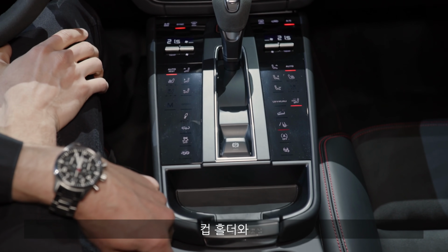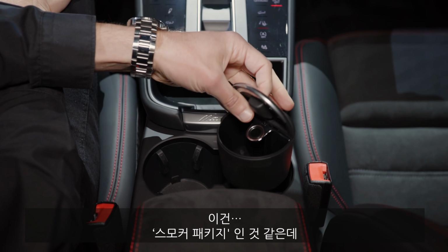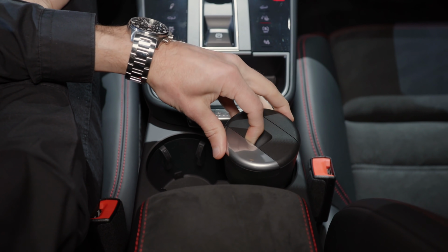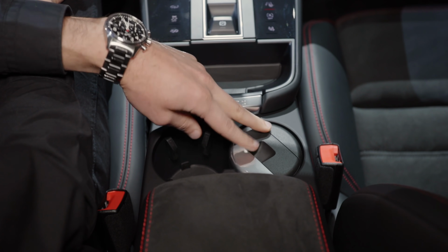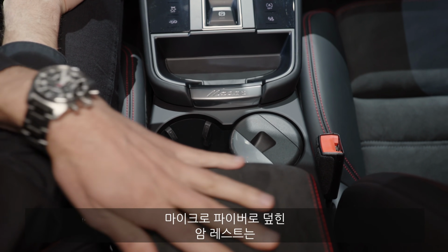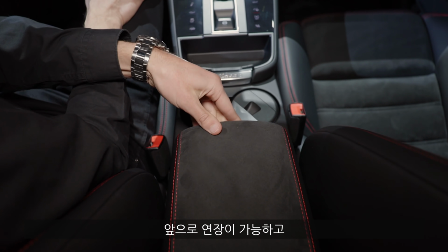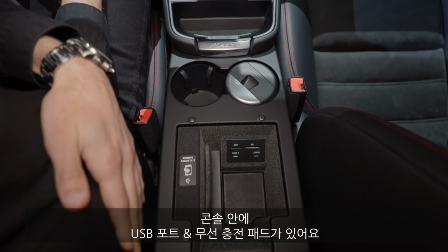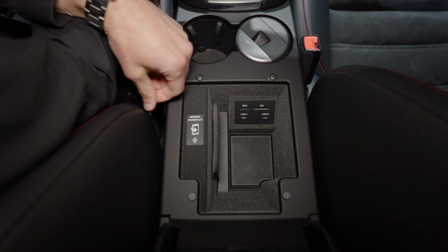And then cup holders are adaptive like this. This is probably the smoker's package, but I mean, I don't care if you smoke or not, but don't do it in a car. Or what do you think? And here also a nice microfiber cover for the armrest, can be put up and down like this. And then we have a USB charging station, but also inductive charging.